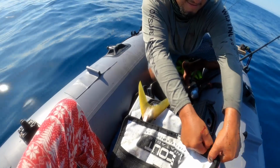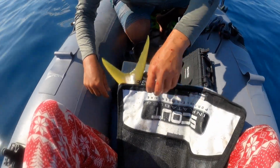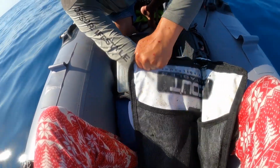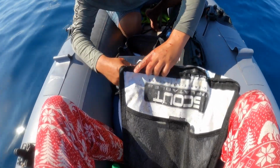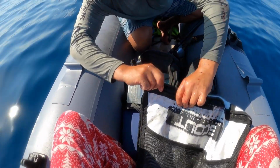You're in your bag, huh? I've had a yellowtail in the bag before. Not that big. Yeah, it was that big. Oh, I'll show you a photo. Probably wasn't your yellowtail. No, it wasn't, but.